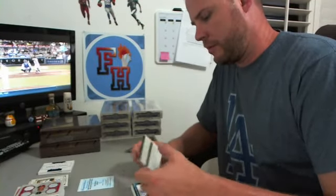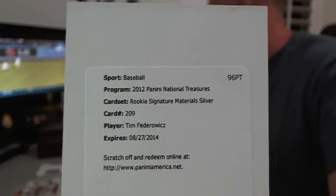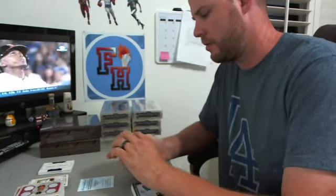Here's the redemption. Rookie signature material silver, Tim Federowicz. That's the catcher for the Dodgers. Federowicz. Rookie jersey auto. Dodgers. D-Link 77.